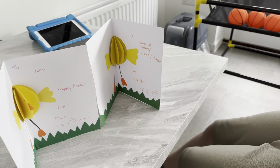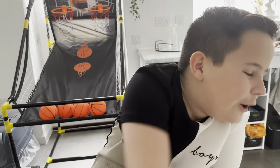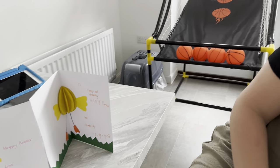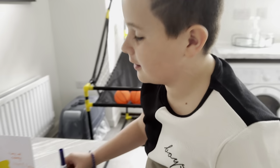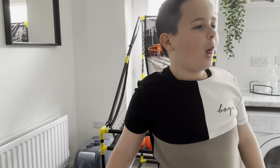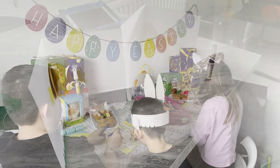Right, we best get all the eggs for the cousins in a bag and get in the car and go and deliver these. Actually, no, more than 20 eggs. You had lots of eggs, didn't you? I had like 44. Right, we need to go and be the Easter Bunny now and go and deliver some eggs.